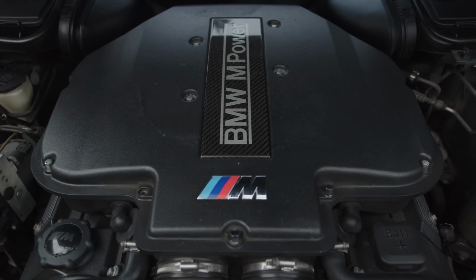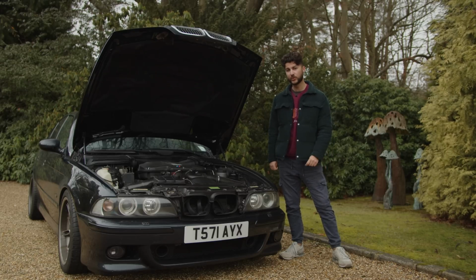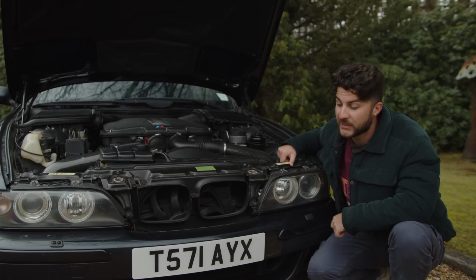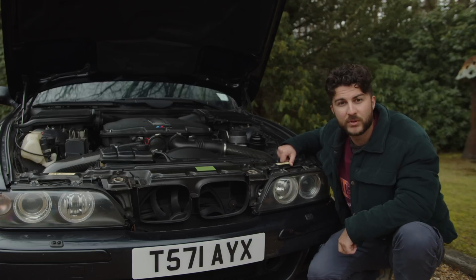The engine in this M5 is a 4.9 litre aluminium block V8 that's naturally aspirated. It has 392 horsepower and 369 foot-pounds of torque. 392 horsepower, it doesn't seem like much, especially when you compare it to the E60 V10 and the Twin-Turbo V8 of the F10. I think this engine holds up on its own against them.